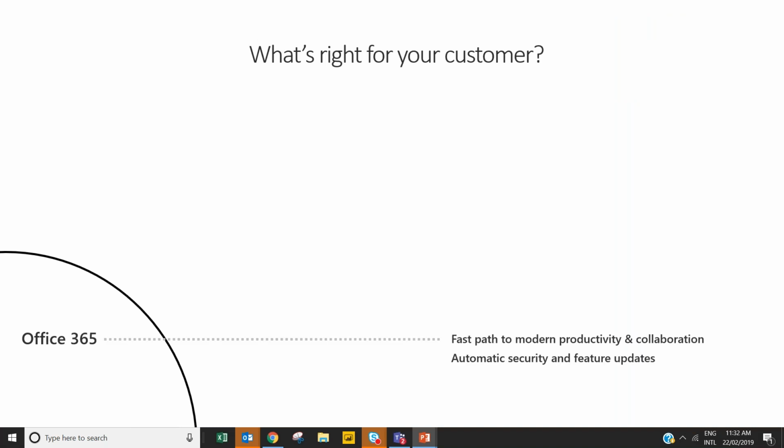Now, focusing back on the products here, Office 365 will remain available.